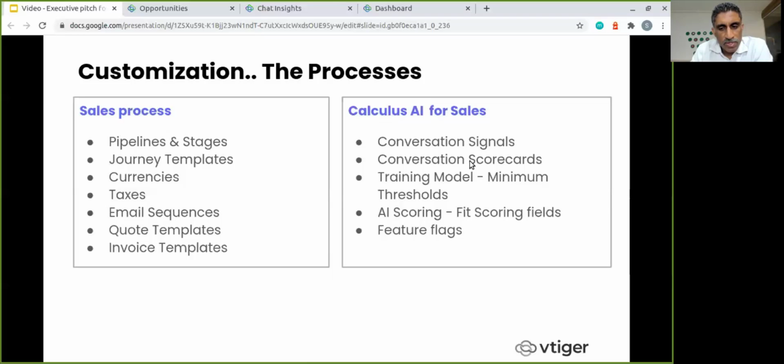When it comes to coaching and training models, you can also change the minimum thresholds. You can also customize the way we weigh the fit score. You can identify the key fields that you want the system to look at when it comes to the industry fit for rating the particular deal's organization.